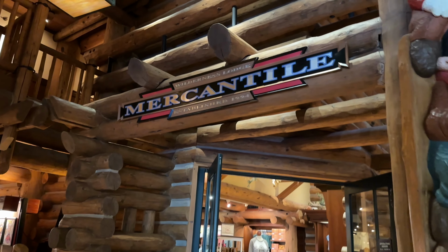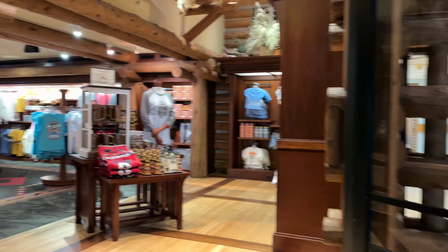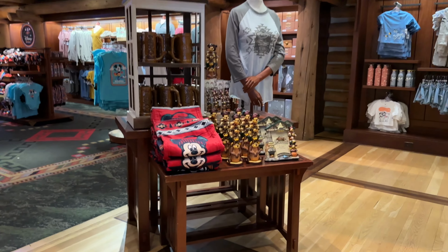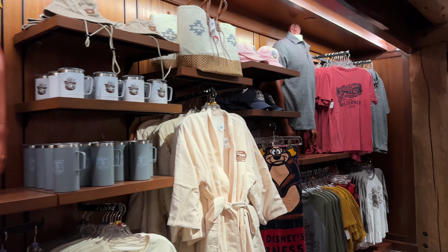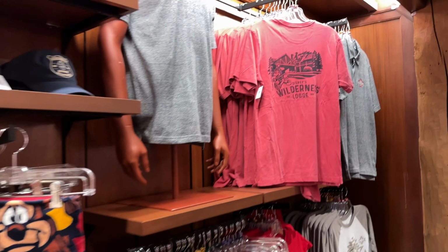This is Wilderness Lodge Mercantile, established in 1994 according to the sign. And look at this, how adorable. You can find some Wilderness Lodge exclusive merch, including a robe and some t-shirts too.